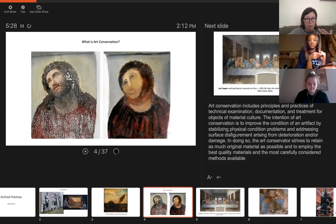Sometimes when the artist actually makes a work in this way, that is an entirely different problem that requires an entirely different solution. So the art conservator generally wants to retain as much of the original material as possible in order to employ the best quality materials and the most carefully considered methods available. There is a sort of ethical standard now that didn't always exist in history that art conservators cannot actually permanently alter a work. Did you all know this? So even if the work is chipping off, the glue that they use to put it back on there has to be removable.